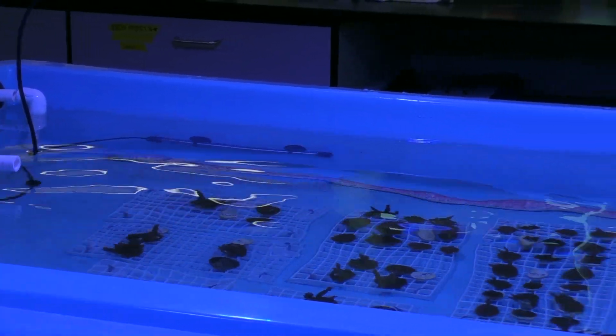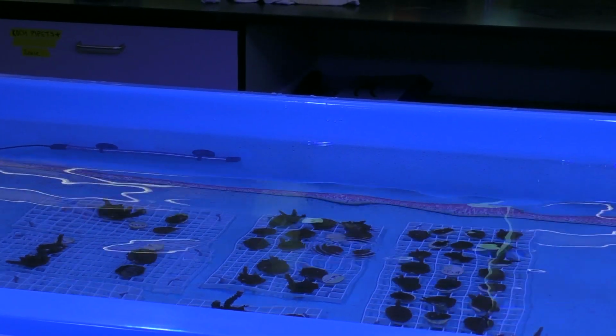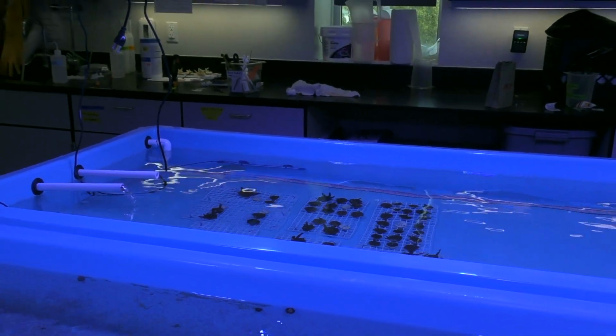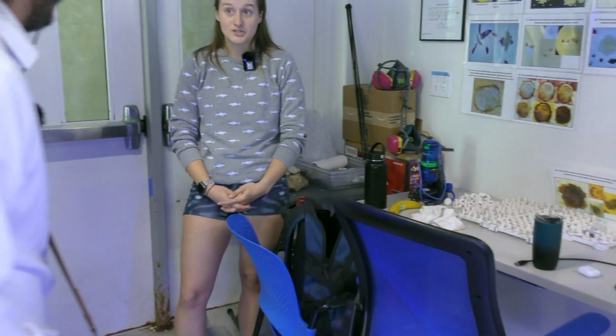How long have you guys been doing this for? And over the course of that time, have you guys noticed any genetic differences? There's some major differences, actually.